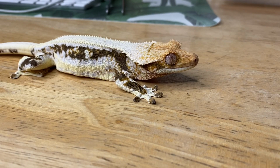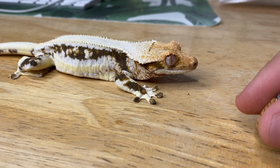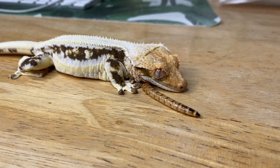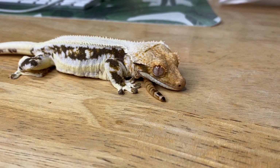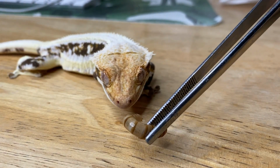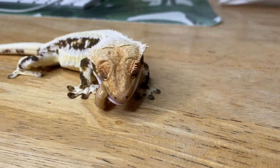All right guys, so here's Pingu on the desk. We're going to see if she'd like to eat a super worm. Usually she enjoys these, so I just have a nice small one picked out for her. Here you go, Pingu. Oh, it's getting away. Let's try that again. Do you want that? Get it. Nice.